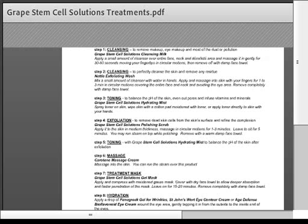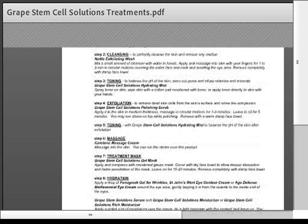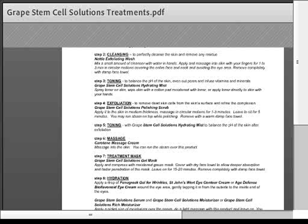After the treatment mask, apply hydration, which would be step 8. First, what I like to do is apply my serum first before my eye product. It's listed eye product first, but I recommend applying your serum first because you can bring the serum up to the eye area and then choose one of your eye products and gently tap around the eye area with the eye cream from the inside to the outer edge of the eyes. And then follow with your moisturizer. By applying a nickel size of the moisturizer over the serum and the eye cream, do a light massage with the product and leave it on.